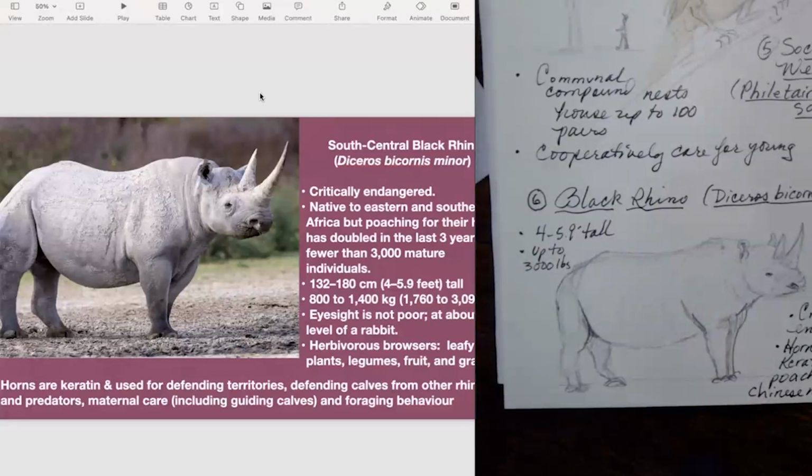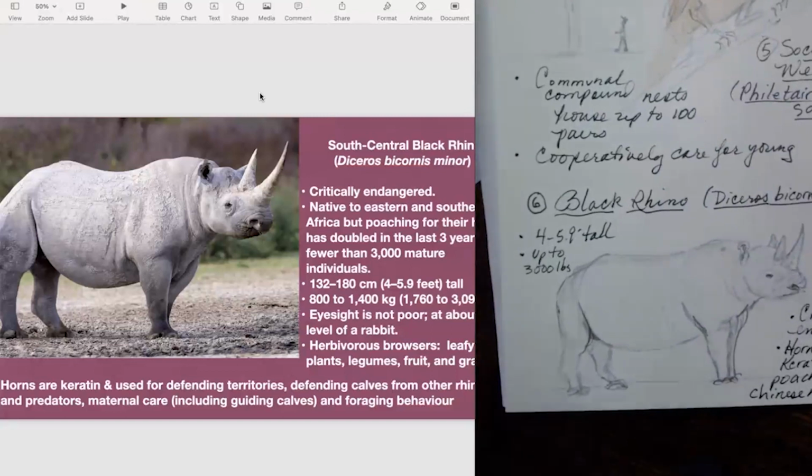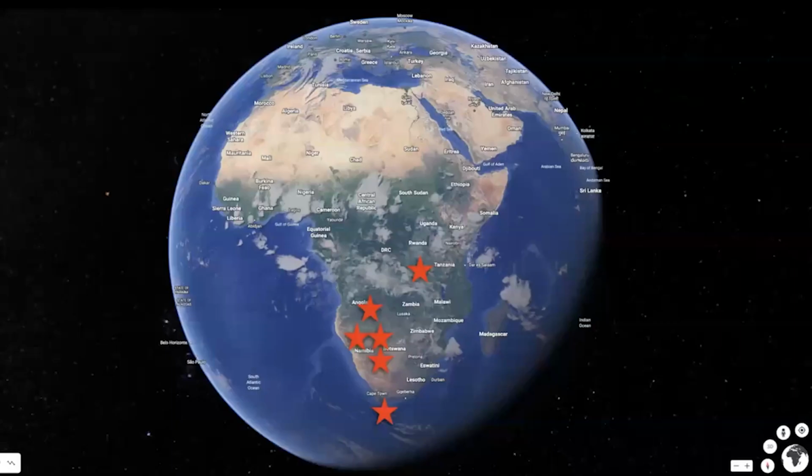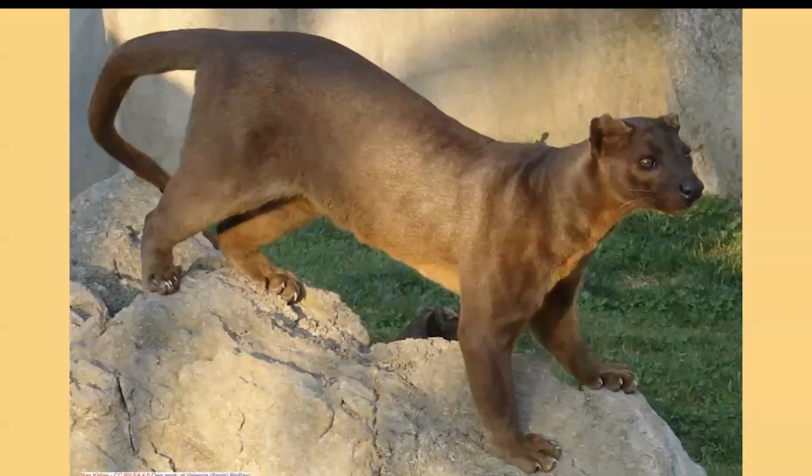Ray wash on this guy, but I'm going to leave that because I want to keep moving on. We've got two other fun species. I hope you were able to get the rhino. This is really a fun one and an important species. But this one's really cool. This is fun. Totally new animal to me.